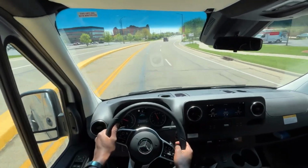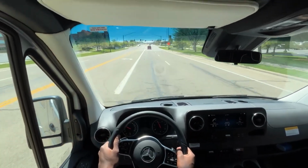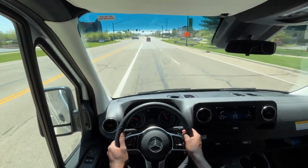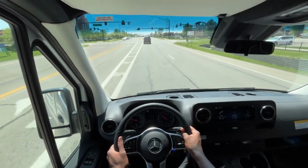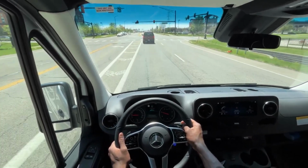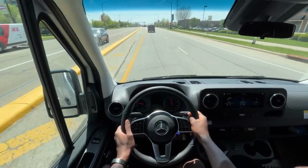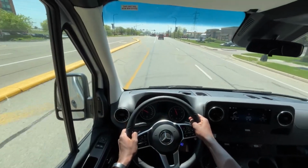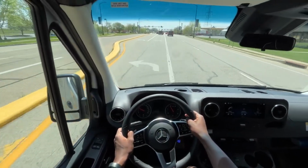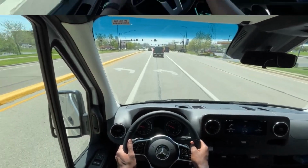And with this van, I expected it to be a little harder to drive, especially with it having dual rear wheels. It kind of rides like a heavy duty, or it feels like it should drive like a heavy duty truck, but it really doesn't. It's pretty impressive in that sense. And what's fantastic is it has so much tech, it's insane.